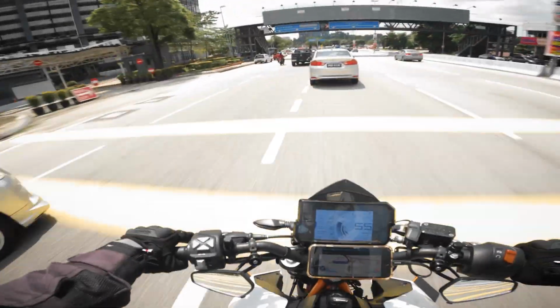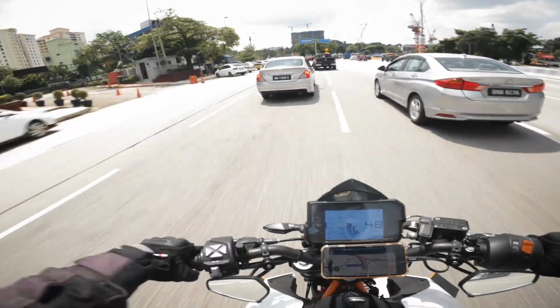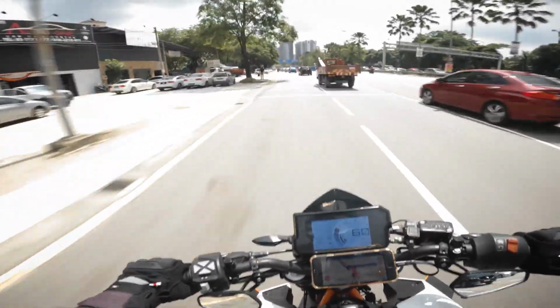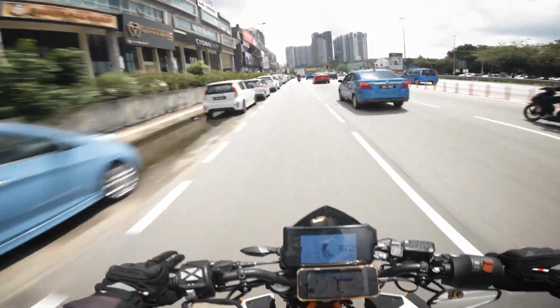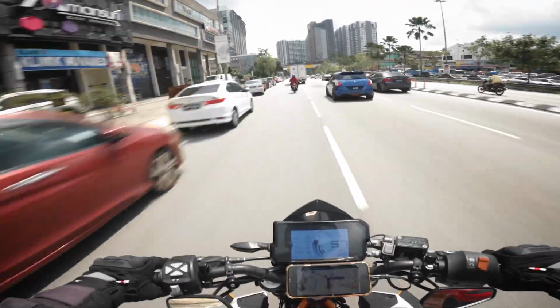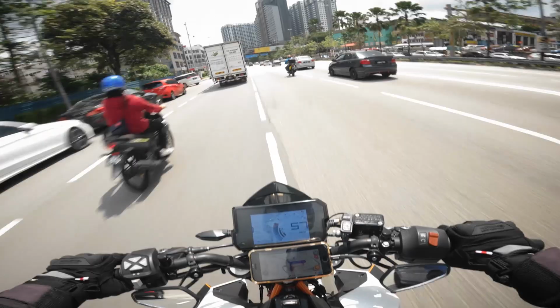What I'm gonna do next is, hold on, let me just cross this first. I'm probably gonna add a cat delete if I can find one. And then after that, I will do the ECU flash. And that mod, I think, is going to be one of the biggest performance mods I'm going to do lah in the near future. But in the far future, I don't know, I can't promise.